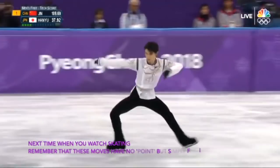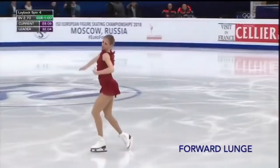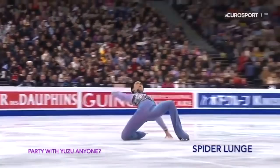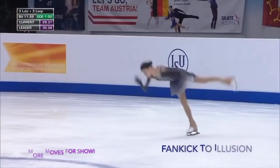Step sequences used to be mundane and now. It was deafening in here. I can't honestly remember a book. And some other moves. The quality coming in and the transitions.